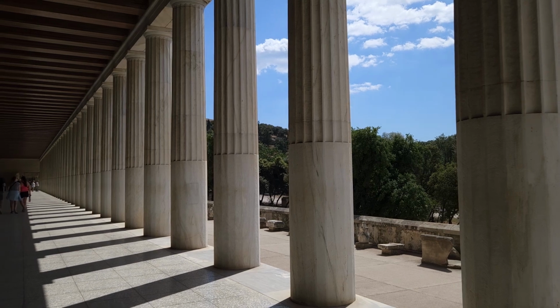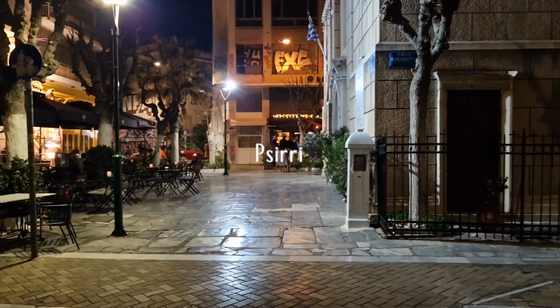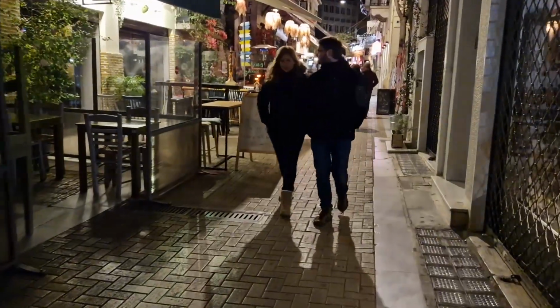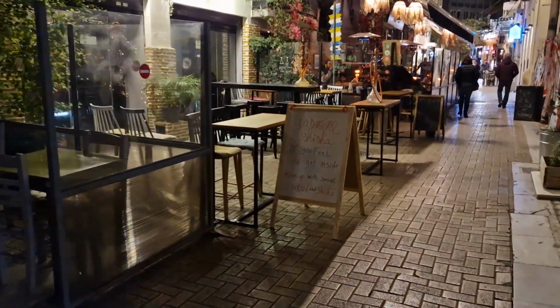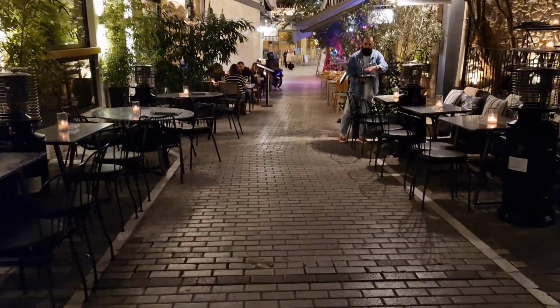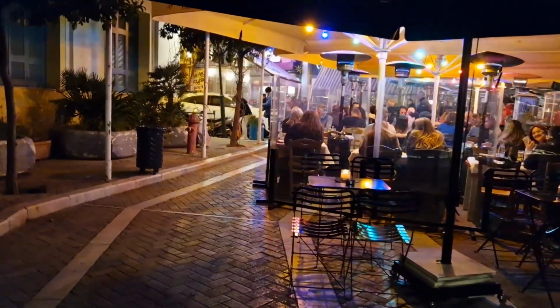After a day of exploration, head to Psyri, one of Athens' most vibrant neighborhoods, known for its lively nightlife and traditional tavernas. Here you can enjoy an authentic Greek dinner at a local favorite like Tavern Klimatarya or Ineas, where you will find delicious dishes such as lamb kleftiko, grilled seafood, and stuffed vine leaves.